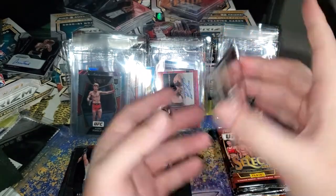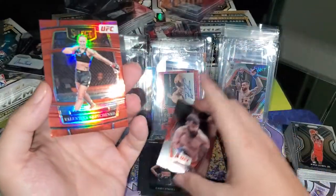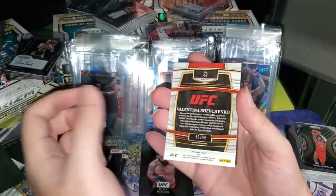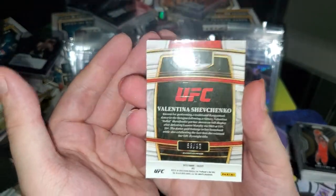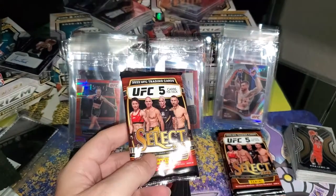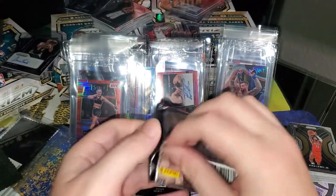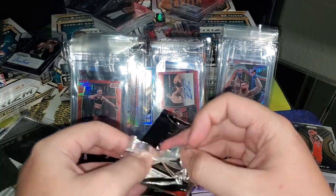And is this numbered? It's a female, so is it Valentina Shevchenko? It is. So we'll take her. She was sought after last year, 39 out of 99, as you guys see. So we'll definitely take that from the pack. Let's go. Let's see what we can get. We still need that mem card.